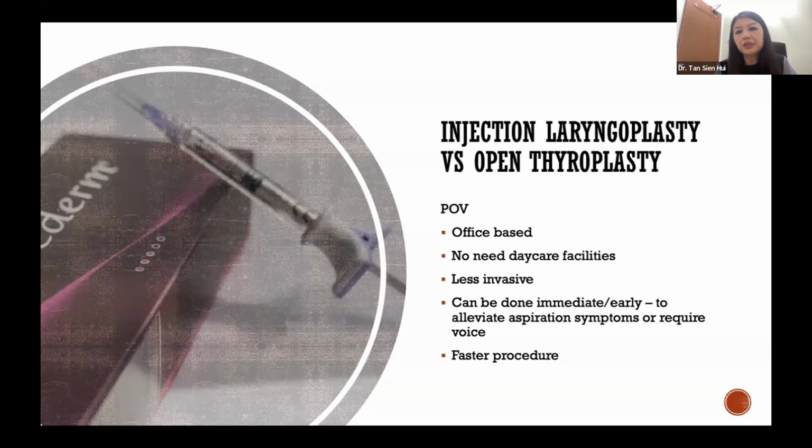From my point of view, injections are actually very good. They can be done in the clinic setting. There's no need for any daycare facilities. It's a less invasive method and done very quickly. It can also be done immediately or very early on to alleviate symptoms of aspiration or for those patients who require their voice. As opposed to open thyroplasty, which is a more permanent procedure, I agree, but we need to wait 9 to 12 months. So I think it's important to counsel the patients properly to discuss the options and see which best suits their lifestyle and their financial constraints.